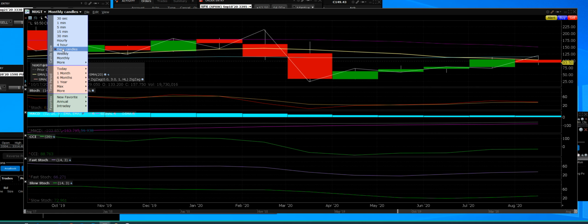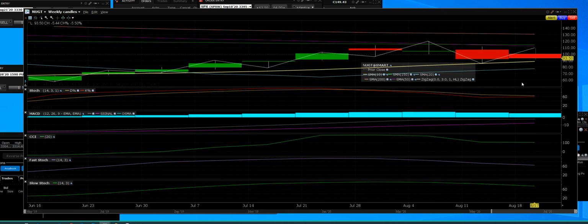Number two, what we will be looking for is the weekly movement. There is a 10-week moving average right below here. And if we hit that 10-week moving average, then we're going to go in.